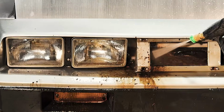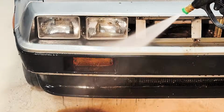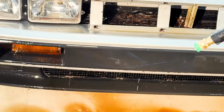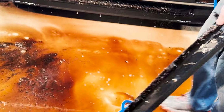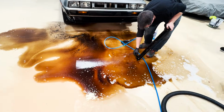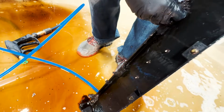More acorns. Woo. Oh man. Gosh. Wow. Just to attempt to not completely clog the floor drain.